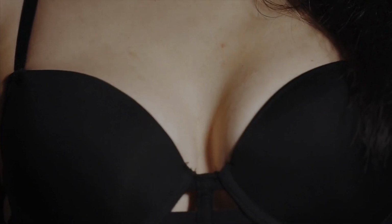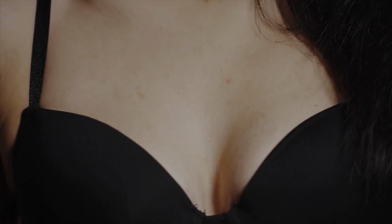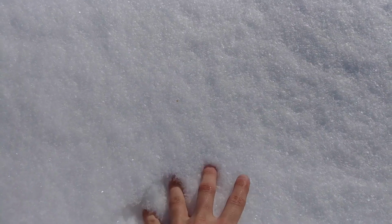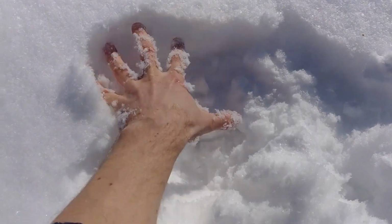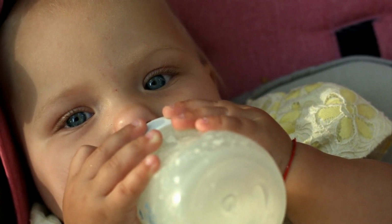Engorgement. Engorgement is when the breasts swell up and become full of milk. It frequently happens in the first few days following childbirth. In order to reduce engorgement, try nursing frequently and applying a cold compress to your breasts in between feedings. To ease the pressure before nursing, you can also try expressing a small amount of milk.